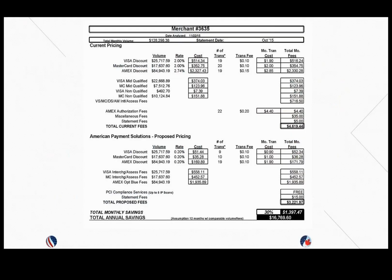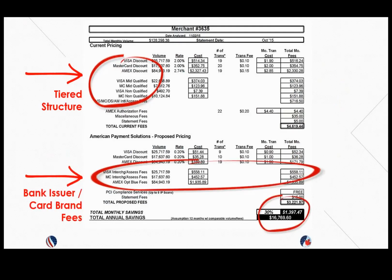Now, here is an analysis review that we actually did present to one of our merchants. Notice how we show the initial rates, or tiered structure, that they were receiving. So in this case, we talk about the different types of fee structures that are available. Many of you have come to us and have expressed that you love flat rates, and that is definitely something that we can work with at any time with you. Flat rates, a tiered structure, or interchange plus. We will review each one of the different payment fee structures and help you determine which is best for your company. And then we will show you the savings.